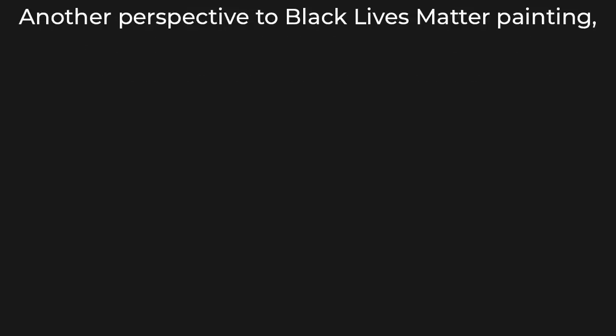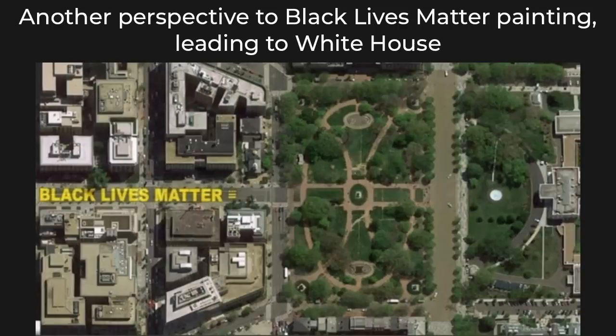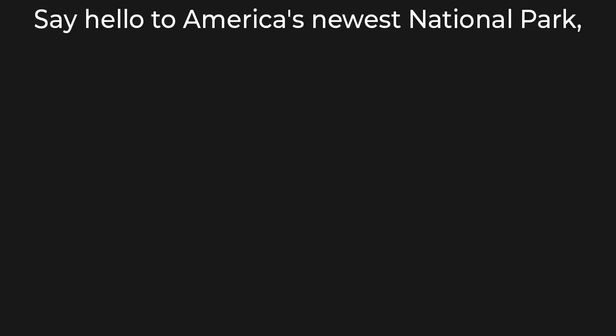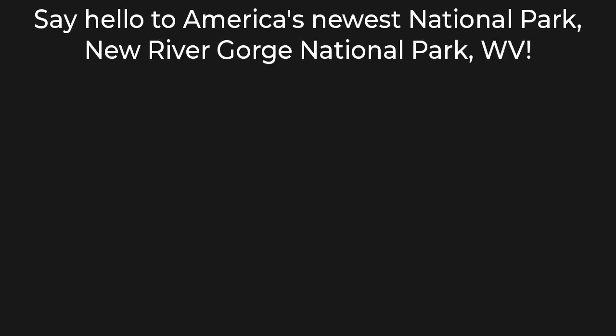Another perspective to the Black Lives Matter painting leading to the White House. I stayed up until 4 AM to capture this HDR waning moon composite image. Say hello to America's newest national park, New River Gorge National Park, West Virginia.